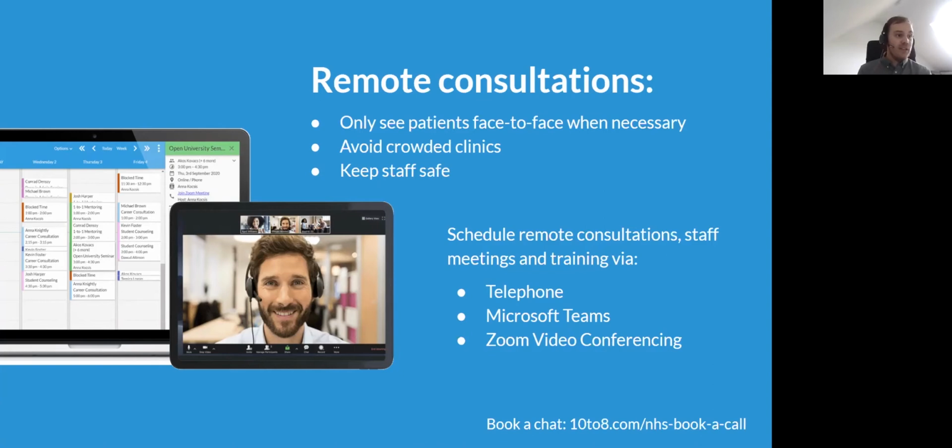Ten-to-8 is used really heavily within remote consultation: avoiding crowded clinics, keeping staff safe, using Microsoft Teams, Zoom, telephone meetings, so that we can take what maybe used to be a face-to-face consultation and, in the current times, make it a telehealth consultation. Ten-to-8 is a brilliant tool for managing that.